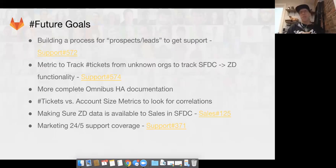Looking towards the hashtag future goals, there are things that are on my mind and on the support team's mind, things that we want to figure out. We want to build a process for prospects and leads to get support. Right now, it's kind of fuzzy. It's kind of throw it to us in Zendesk, forward us the email, and that's the way that it works, which works. But I want a little bit more formalized process.